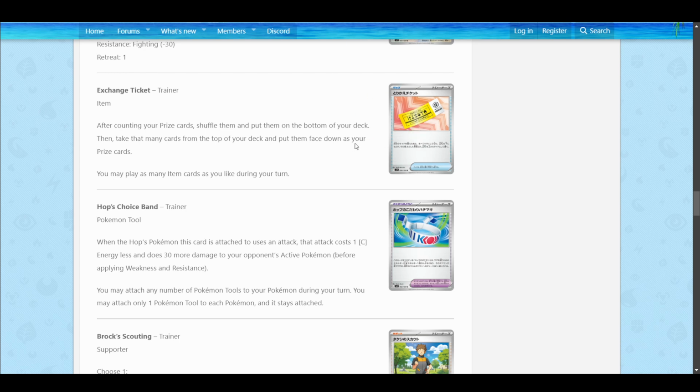It might be a little annoying keeping track of your prizes all the time. Right now, it's something that you keep track of once. Now you also need to do it again when you play exchange ticket, which might mean they're going to see these long searches before exchange ticket. Maybe not.